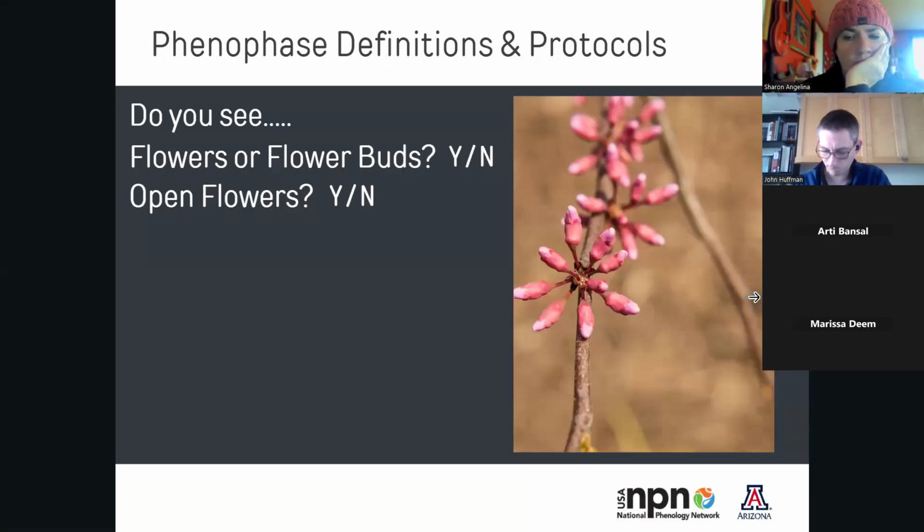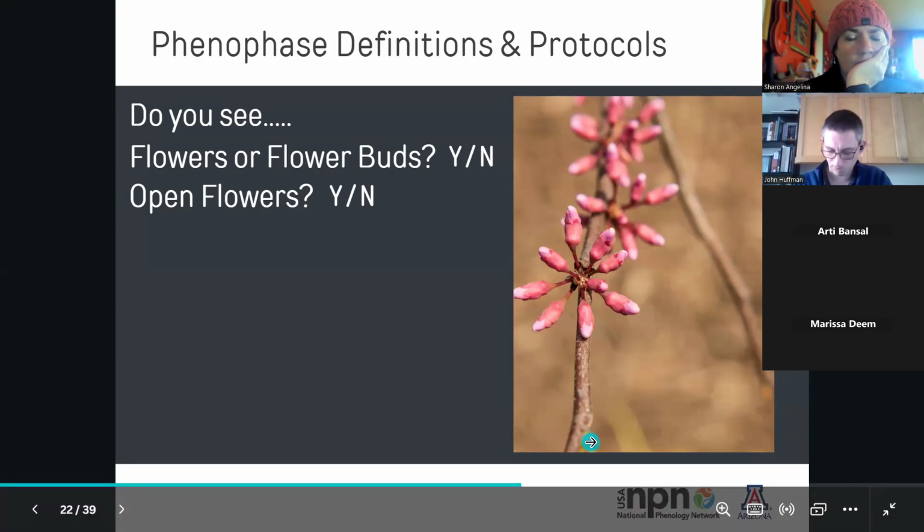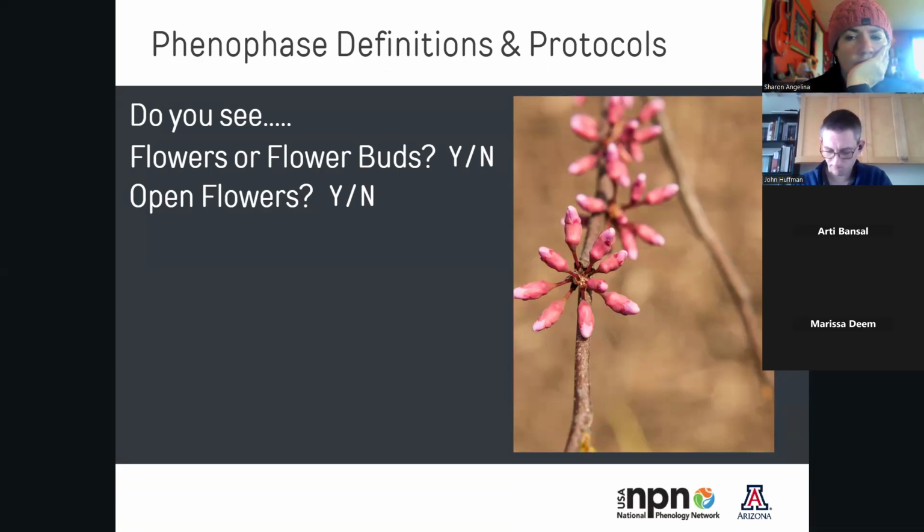But anyway, once again, most people think, oh yeah, I can tell what a leaf and a flower is. But sometimes you go to your redbud tree and it looks like this, and you're like, wait, what am I actually seeing? And so with Nature's Notebook, the USA-NPN, we do have specific protocols for definitions of what defines a flower or a flower bud, what defines a fruit, what defines a leaf. Because you'll have these major transitions of leaves, flowers, and fruits, but you have all these little intermediate breaking leaf buds and closed flowers versus open.